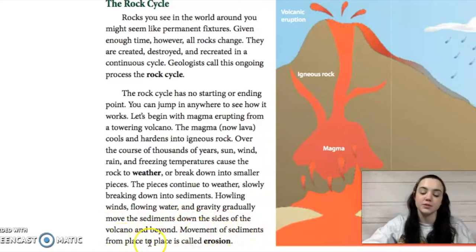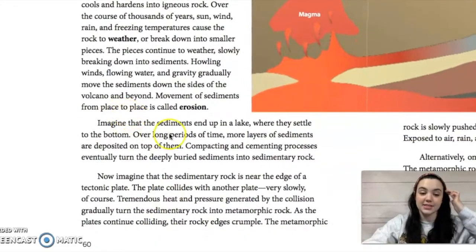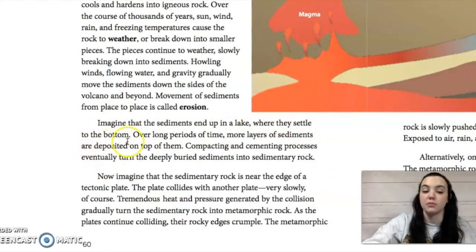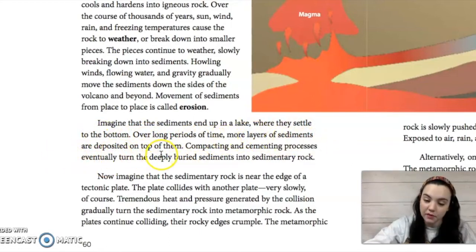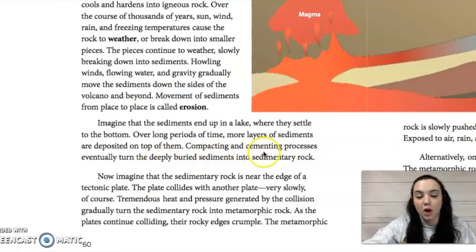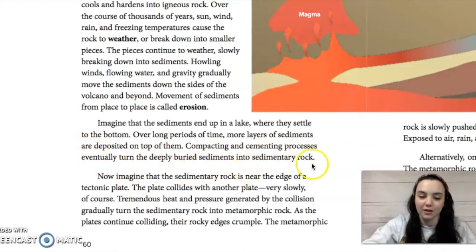Movement of sediments from place to place is called erosion. Imagine that the sediments end up in a lake where they settle to the bottom. Over long periods of time, more layers of sediments are deposited on top of them. Compacting and cementing processes eventually turn the deeply buried sediments into sedimentary rock.